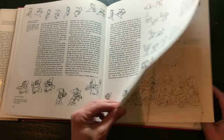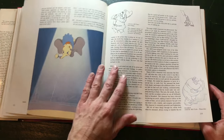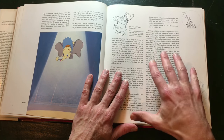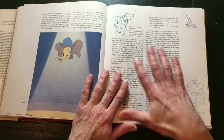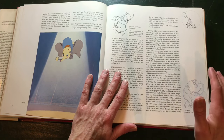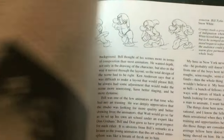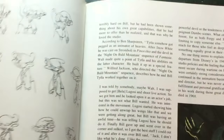And the book really just has a lot of great examples, and they are more to illustrate what they're telling in the text, and it's not in a chronological order. So if they're talking about a pompous attitude, they just use an image of Doc from Snow White, and just a lot of other samples.